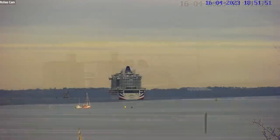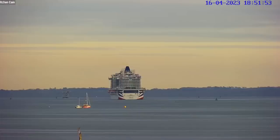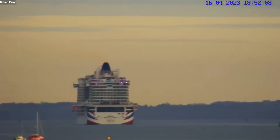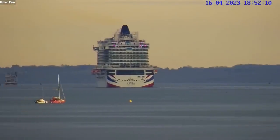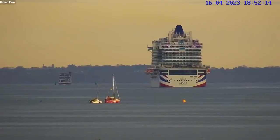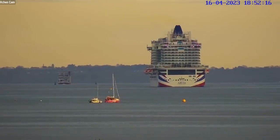Arvia is all the way now down in Southampton water, sunny Southampton water, next to a, what is that? Some sort of very strange colour for a yacht. May require further investigation. What's that then? Looks like a pink yacht. It's not one of those Greenpeace chappies, is it?